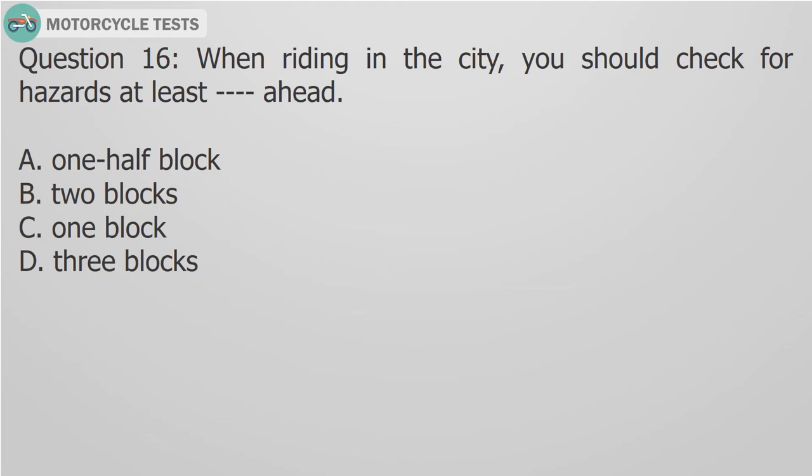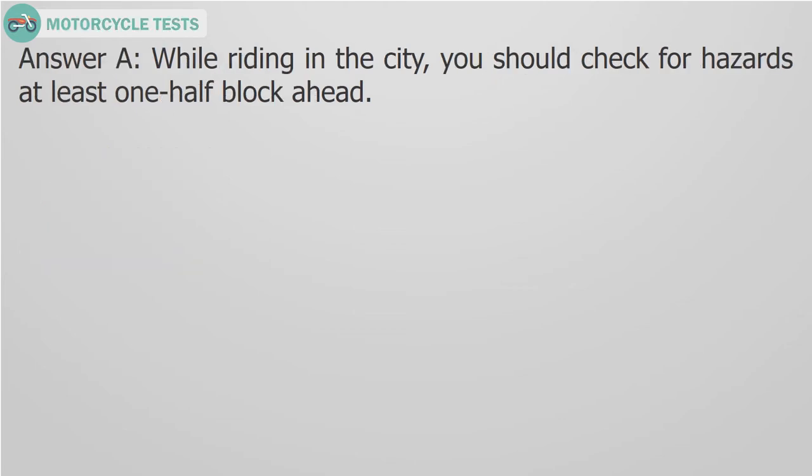Answer A. While riding in the city, you should check for hazards at least 1/2 block ahead.